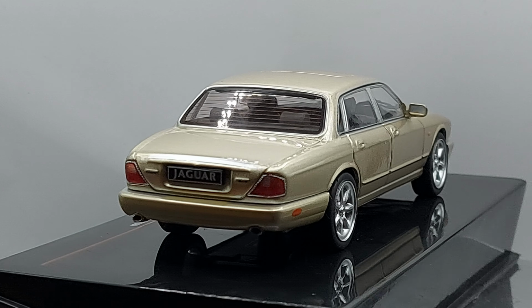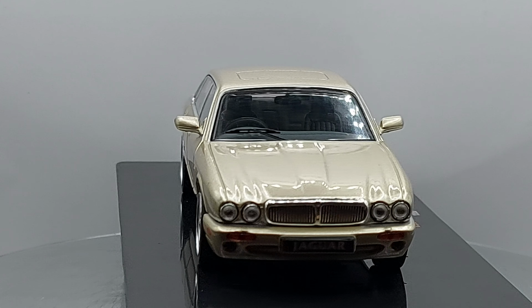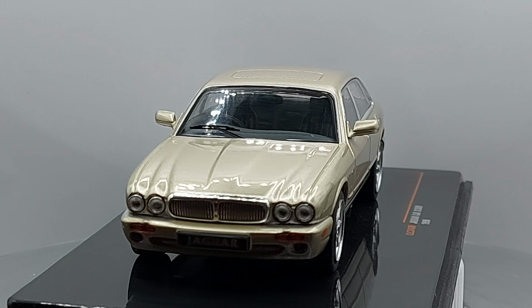But I think this model was very attractive. It was a modernized look from the old school Jaguar from the 80s. Very attractive, and they were quite powerful. But again, they were also gas guzzlers. They drank a lot of gasoline or petrol.